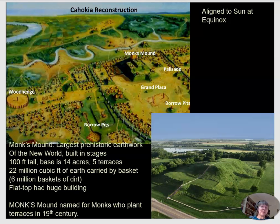That means approximately 6 million baskets of dirt, or 6 million trips from the site we're taking the dirt to the mound itself to finish the construction. It is flat-topped, and flat-topped mounds tend to be mounds that had buildings. We know that this one did. It would have been the place, again, associated with the ruler, and also the place of political and religious authority.